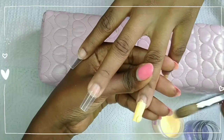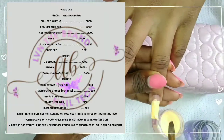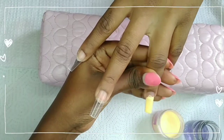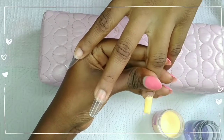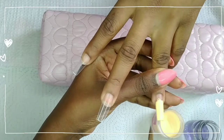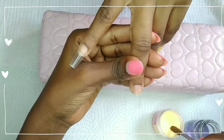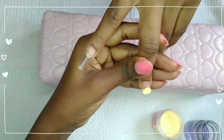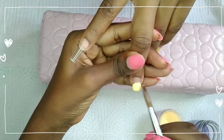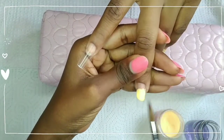Alrighty, so first off, I will put up my price list so that you guys can see what it is that I charge. And where I get my products from is another reason I charge how much I charge for my nails. So take for instance this ombre set that I'm doing now. I usually charge for my ombre sets from 7,000 upwards. The currency in my country, Nigeria, is naira. So I charge about 7,000 naira for a plain ombre set.